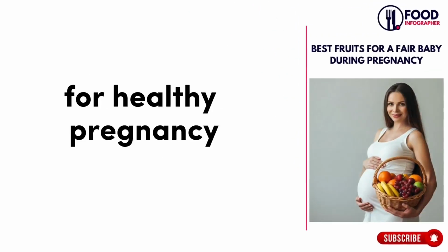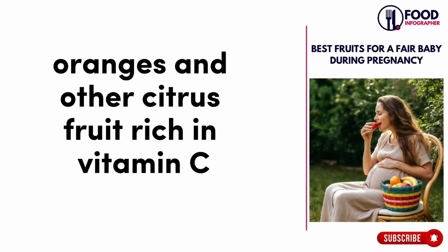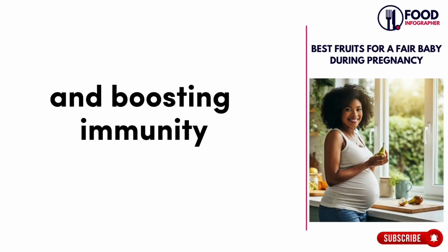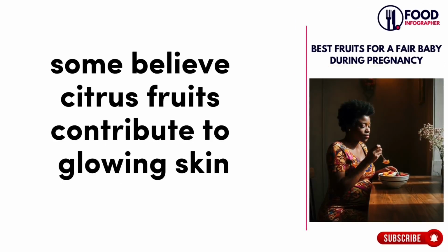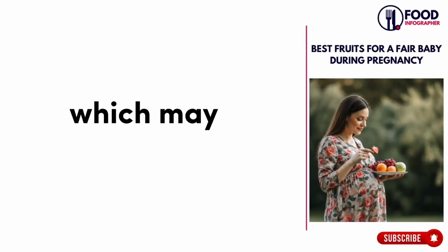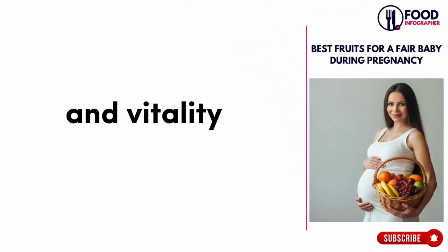Nutrient-rich fruits for a healthy pregnancy. Oranges and other citrus fruits. Rich in vitamin C, oranges, lemons, and grapefruits play a significant role in collagen formation and boosting immunity. Vitamin C also aids in the absorption of iron, preventing anemia during pregnancy. Some believe citrus fruits contribute to glowing skin, which may indirectly influence the baby's overall health and vitality.